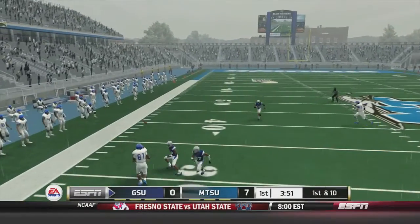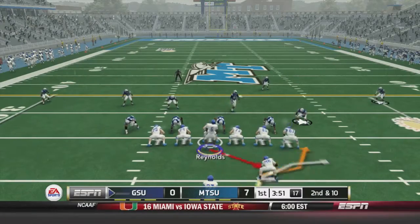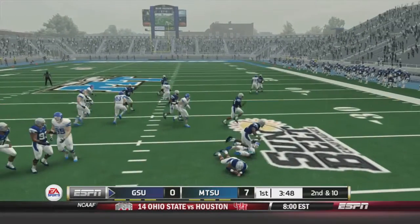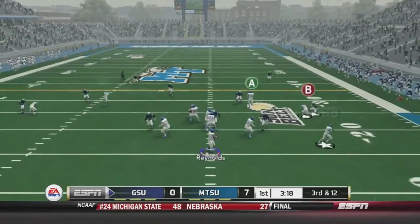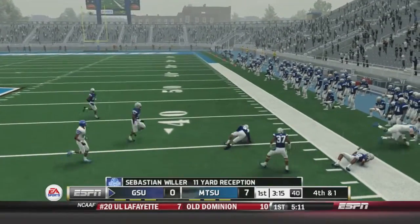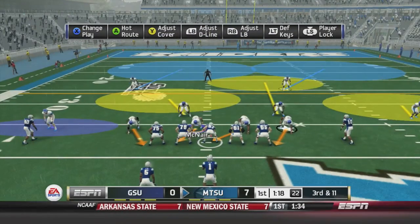Reynolds rolls out here, throws on the run, and that one is incomplete. Into double coverage. He's got to be careful about those throws into double coverage. Reynolds now hands off to Romero on second 10, and he is brought down in the backfield for a 2-yard loss. Third and long now. Reynolds back to pass here, firing for Willer, and he has that catch for 11 yards short of the first down, though, and Georgia State has to punt.